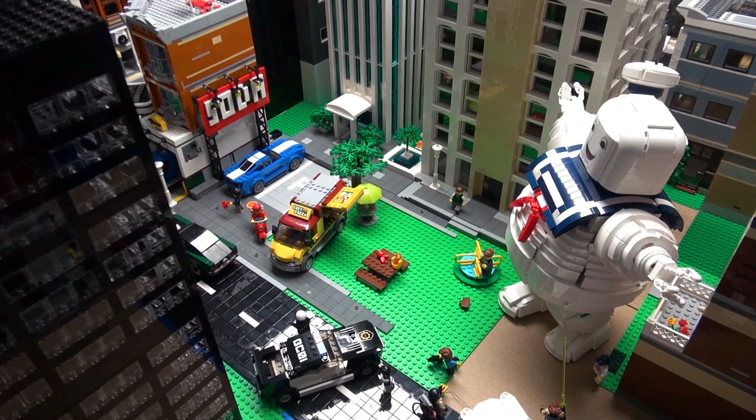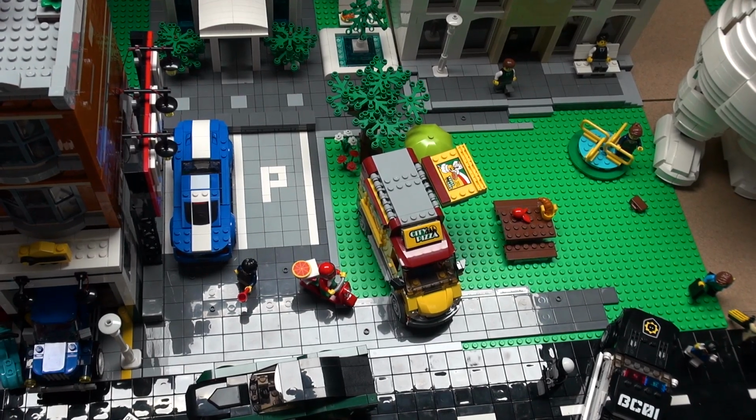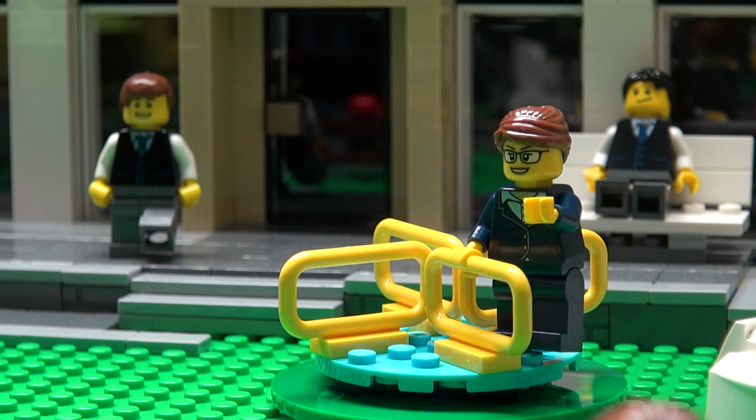Right in the middle of the city I placed a small parking lot. Next to it a little park will be planted, where the suits can rest a while during their lunch break.